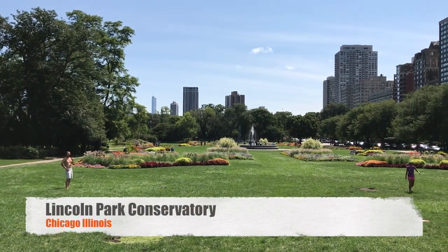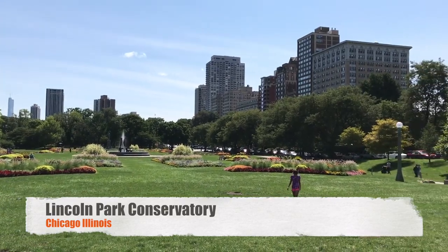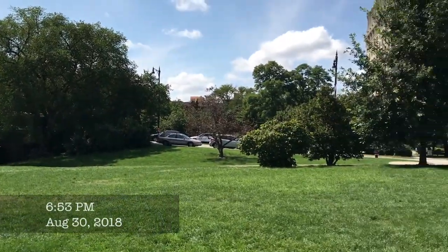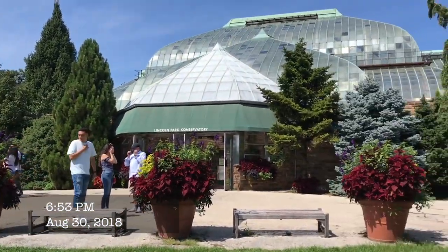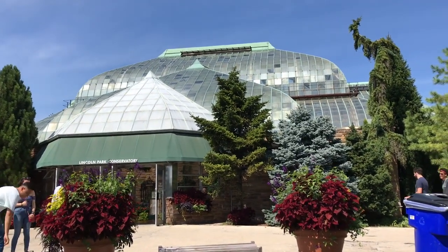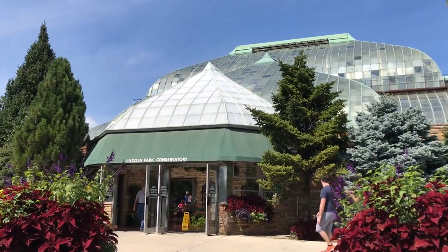Hi guys, so I'm in Chicago, Illinois, and this is Lincoln Park. And look at the beautiful flowers in the garden up here. And I'm about to go into the Lincoln Park Conservatory to see hopefully some really cool plants. So let's go inside and check it out.